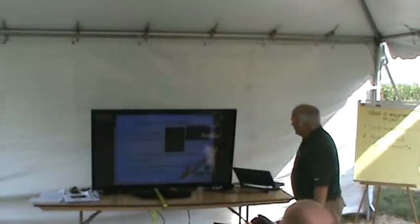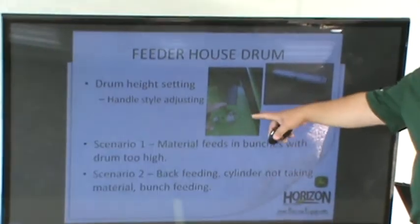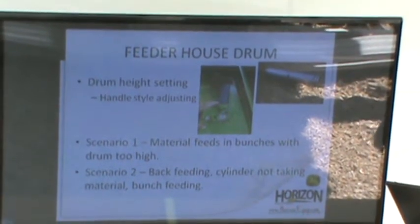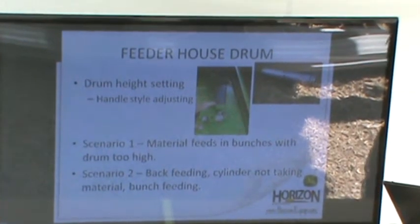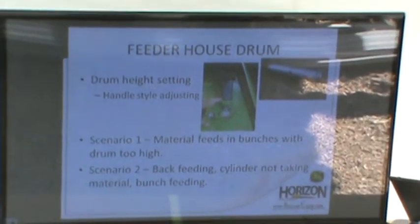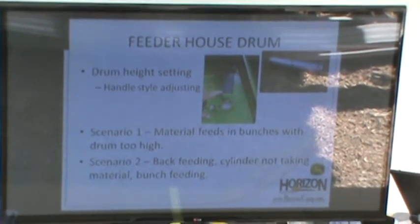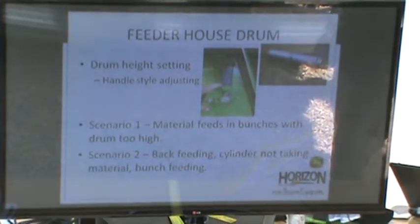Drum height setting, we talked about this handle, adjusting handle to change the settings. This is a real good update to put on the older combine to adjust the drum height. Now, drum height setting, is that important? Do we need to change that from one crop to another? And why do we need to change it?